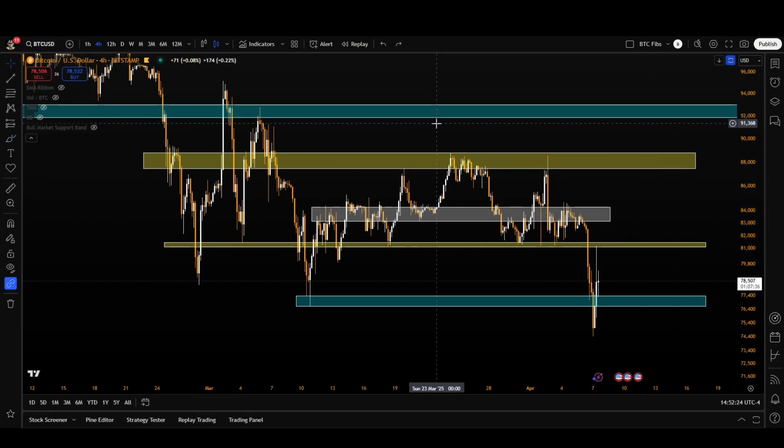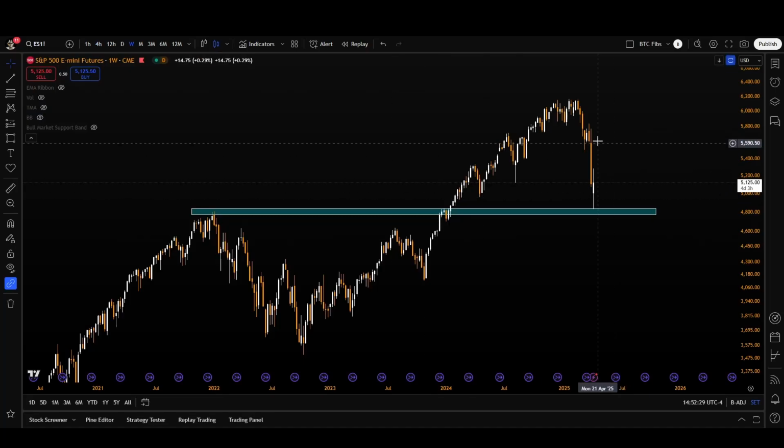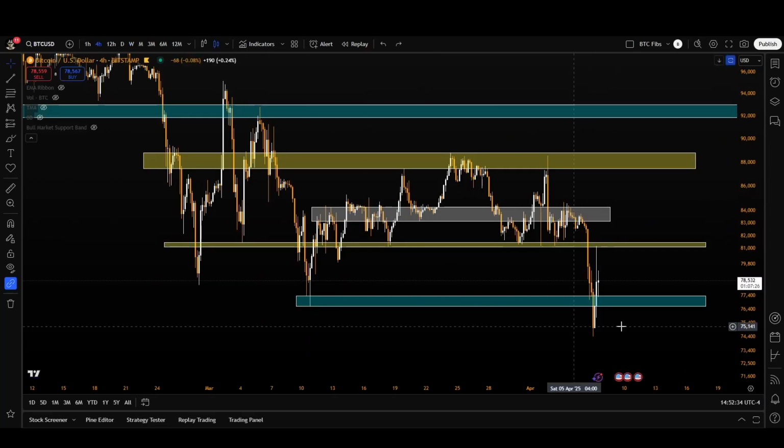However, as we've been talking about on the channel, Bitcoin is really following the S&P 500, and the S&P 500 has been absolutely nuking the week prior, and we talked about the fact that Bitcoin was diverging from that, and it has finally started to catch up.